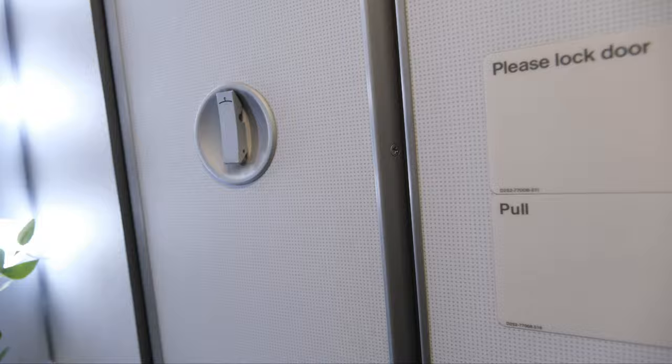But yeah, the bathroom not so bad with the window. I feel like that always gives the illusion of more space in the bathroom, having the window.